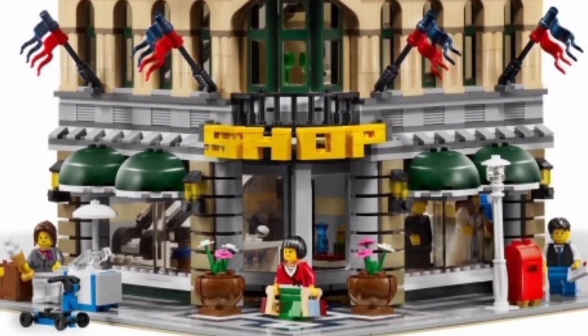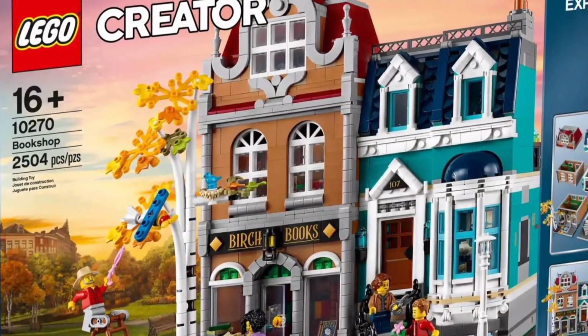Exhibit B. The year is 2010. Modular buildings are on a roll. Lego graces us with 10211, the Grand Emporium. $150 in 2010. $210 today. What do we got in 2023? Let me introduce you to another friend of mine. 10270, the bookstore. $200, $10 cheaper for those of you keeping track, and comes with 300 more pieces than that Grand Emporium, and looks a lot better in my opinion.